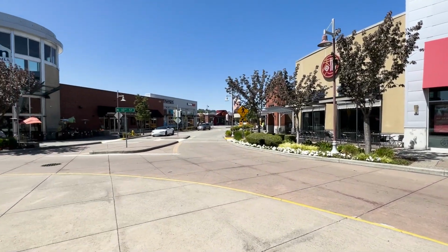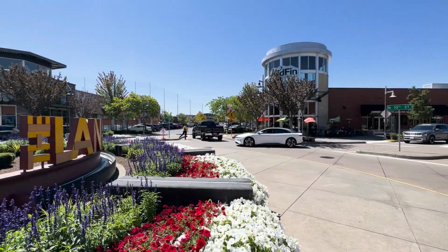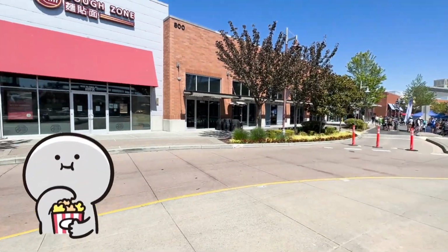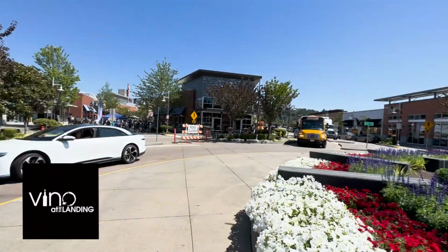You've got Big Chicken, you've got Korean barbecue, you've got all the family-friendly restaurants, big family-friendly restaurants like Red Robin and Wild Fin. Back there, you'll see Cost Plus World Market. You've got Target over there. Tons of restaurants, all the types of cuisine you could be looking for, Mexican, anything, ice cream. There's also a movie theater down over there, Dough Zone, and sadly behind those trees is Vino, which is currently under construction because of a bad fireworks disaster. But the Renton Landing is a great spot to come and eat and shop.